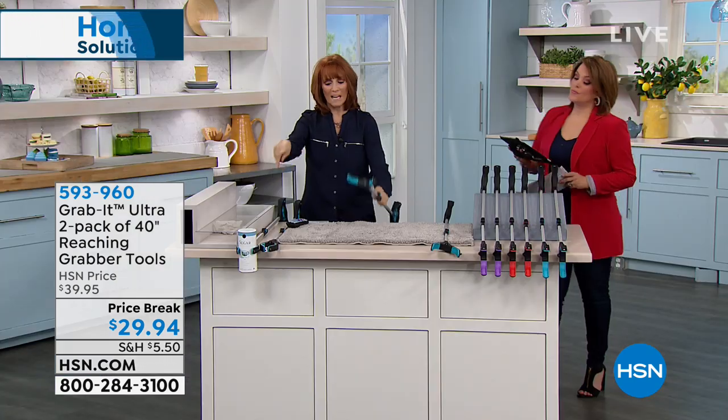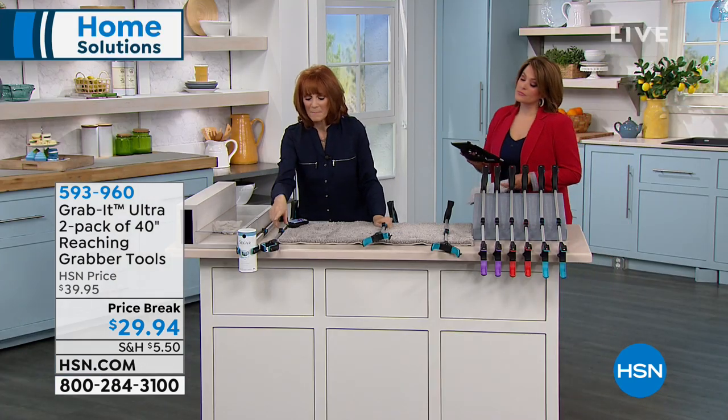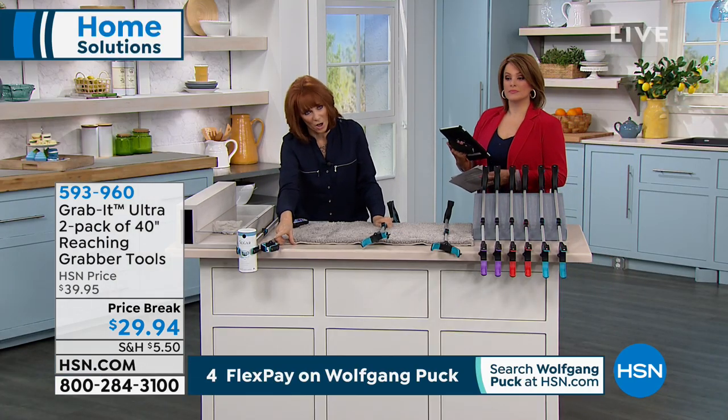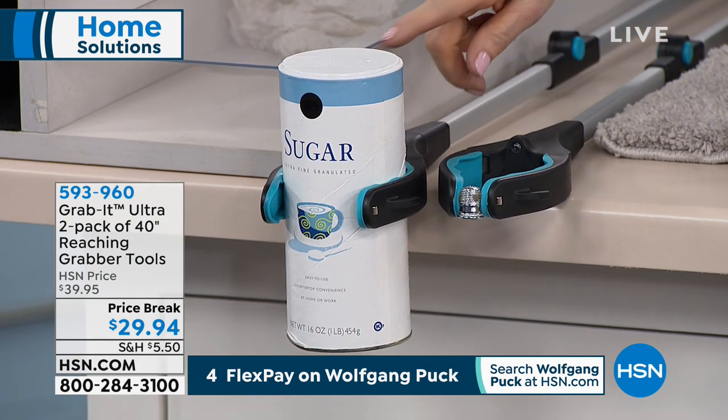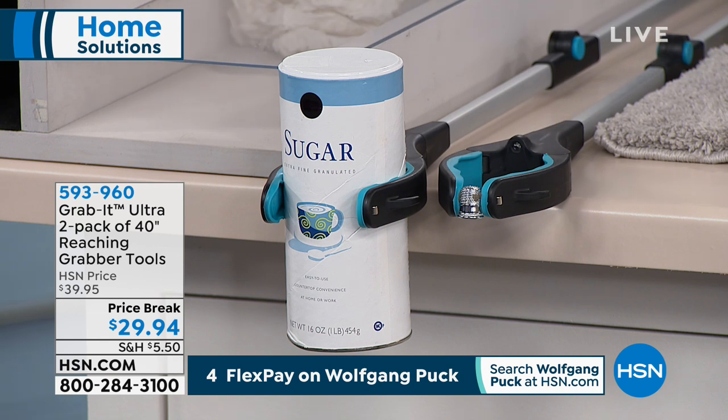So let's take it right here for a second before we go over to the cabinet. I just want you to see the precision on this. Look at how it can grab a thimble, so something really tiny, and look at that big canister of sugar. So it can grab whatever you have. Let's go over to the cabinet.